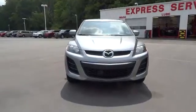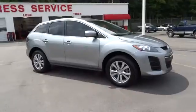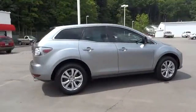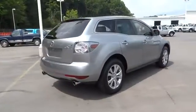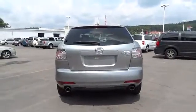The 2011 CX-7. The CX-7 combines sporty good looks, car-like handling, and SUV utility, plus a powerful fuel-efficient engine. Never settle when you can have it all. This vehicle has less than 55,000 miles.